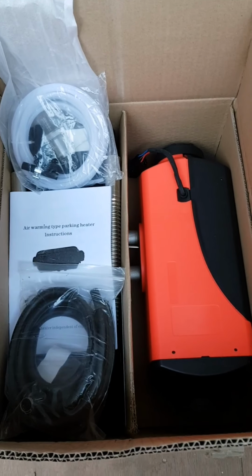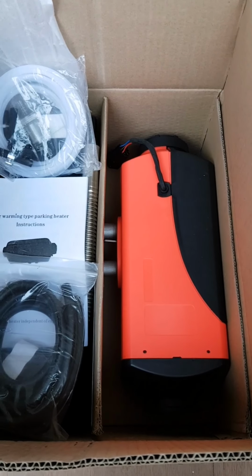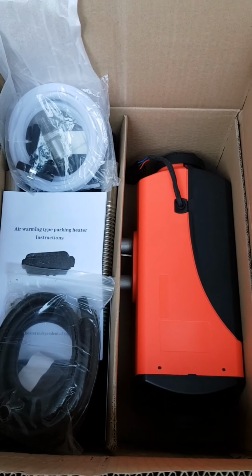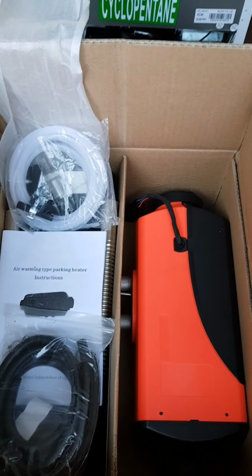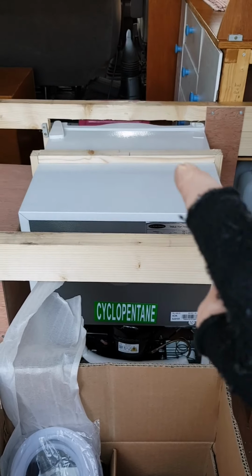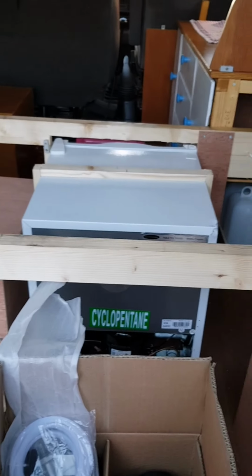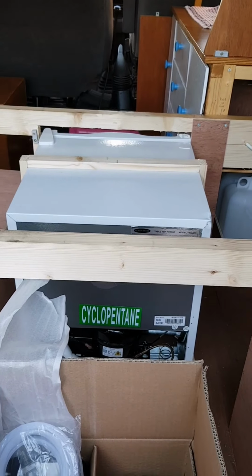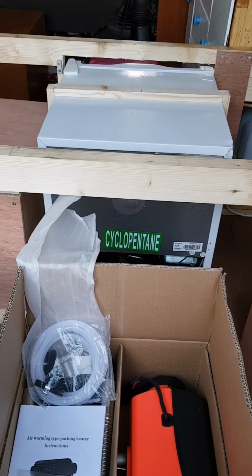Right, one of today's jobs is to locate this diesel heater in Betty somewhere. Not quite sure where she's going to go yet, but I'll have a look round and see where the best fit is, and we'll take it from there. Another job is to put a finishing piece of ply across the front edge of the bed, so that looks a lot better, and then we'll just have to see what else we can try and get done. But yeah, we'll check back later.